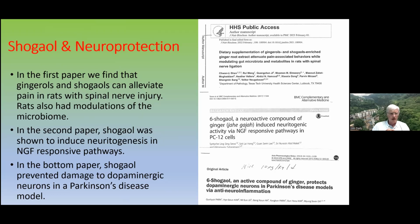In the second paper, Shogaol was shown to induce neuritogenesis in NGF responsive pathways. Now, maybe you've all seen pictures of brain cells. I don't know, but they're like little round things with little appendages going off, like arms everywhere. Looks kind of like some kind of space creature or something. But those arms that go off go over and make contact with other cells. So the neuritogenesis is really important for the brain to be able to communicate and develop communication patterns between cells. That's where they do it. So Shogaol was really effective in inducing neuritogenesis in these cells in this study.